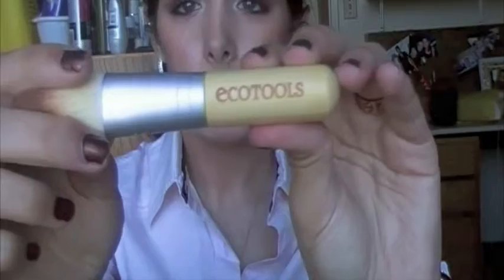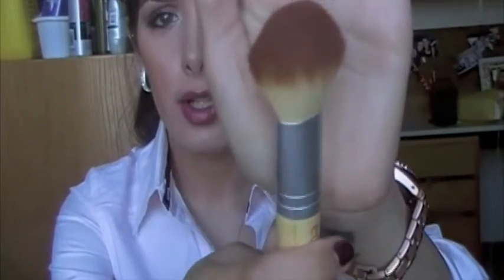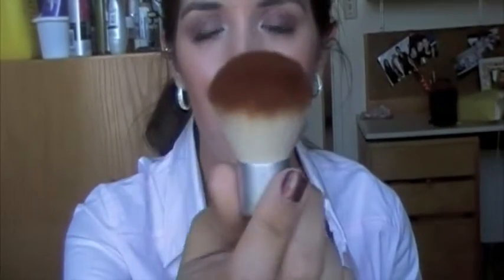So the first brush that I'm going to talk about is this one from Equal Tools, and this is the powder brush. This one and this one, which I'll talk about in a minute, which is a kabuki brush from Equal Tools too, both came in a kit with 2 eye brushes that I'm going to show you. It was, I think, around $8 for 4 different brushes, 2 face brushes and 2 eye brushes. So I think that's really good.